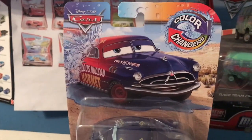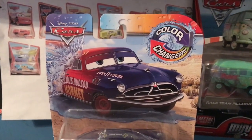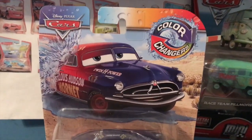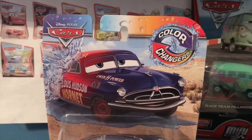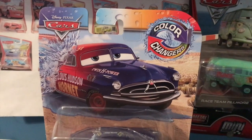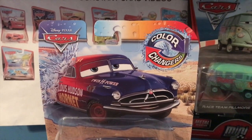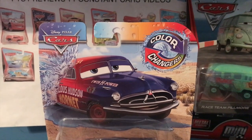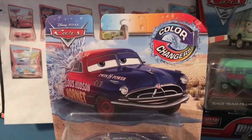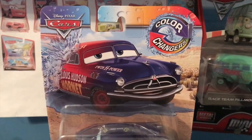Just like every other color changer they've released since they've brought them back in 2020, this guy is new. Every single color changer they've done has been either a character or variant that's never gotten a color changer before, or a pre-existing one that changes to new colors. In the case of Doc Hudson, he does have a regular color changer that I think has been released more than once, that I want to say changed from blue to black. But this is the first time we've ever gotten a Hudson Hornet, which is interesting.